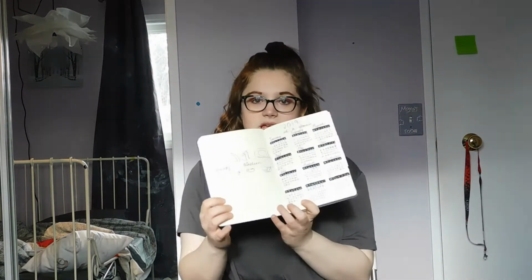When you open up the book, of course, there's my name, which I'm not going to show you. And then there is the index, which I haven't filled in because I have a problem with the index, you know, because it's like, what if I mess something up? So I generally just don't write in the index. So then on the first page, we have my 2019 cover page and my 2019 year at a glance.